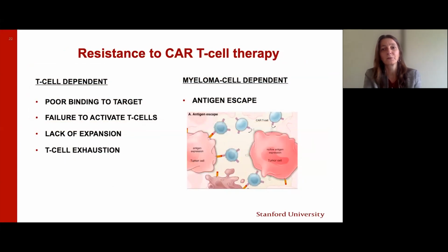One other thing that I just wanted to mention, which is not necessarily a form of toxicity, but definitely of concern, is mechanisms of resistance to CAR T cell therapy. They can be either T cell dependent, so there's something going on with the product. Either the CAR T cell receptor is not binding well to the target, or the cells are not really being activated the way we expect, or they just don't expand. Or sometimes they do expand, but they don't last very long, which is called T cell exhaustion.